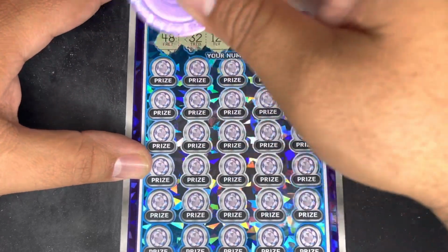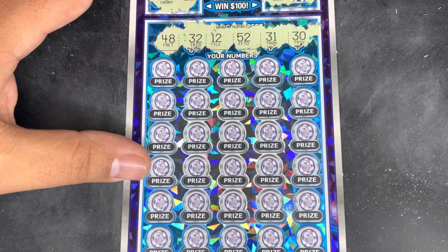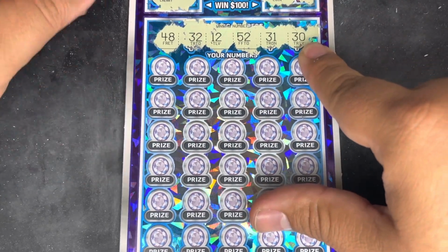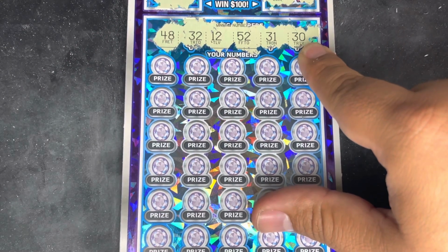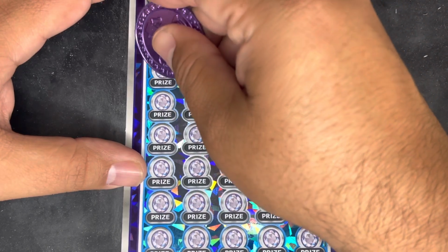All right, guys, there we have it. We're going to be looking to match 48, 32, 12, 52, 31, and 30. We actually got 3 consecutive numbers, 30, 31, and 32. 7 symbol or double 7 for double the prize. Let's get it, guys. Let's match them up.